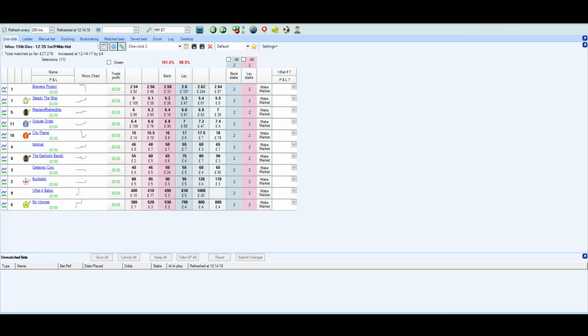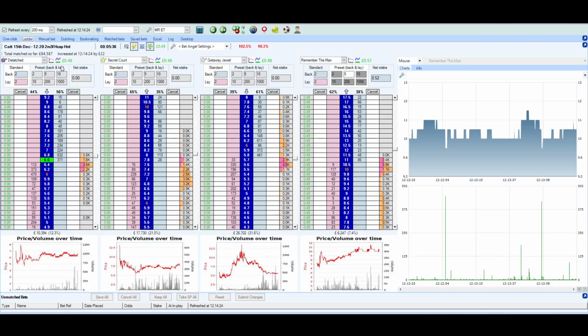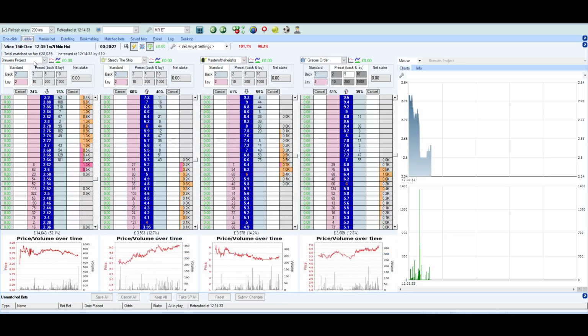Let's have a look. So the next one here, made some profit on that one. I forgot what it was. Let's just have a look. 49p. And the next one here. Oh, it doesn't save the settings. Crap. All right.